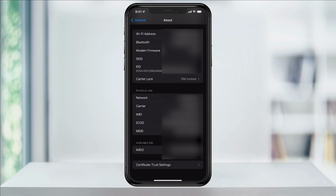But as you can see on my phone, mine is locked by AT&T and shows SIM locked. If that's the case, then you'll be restricted on this phone at this point to stay with the original carrier.